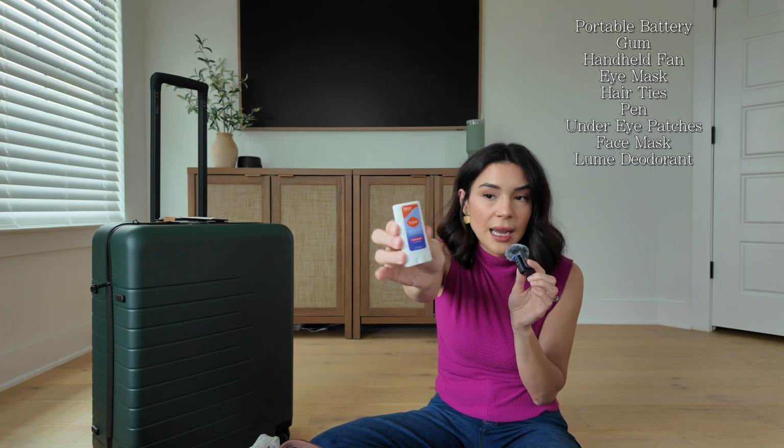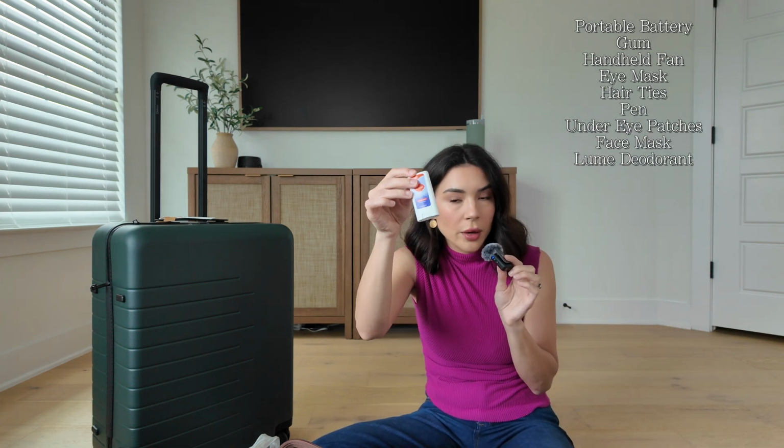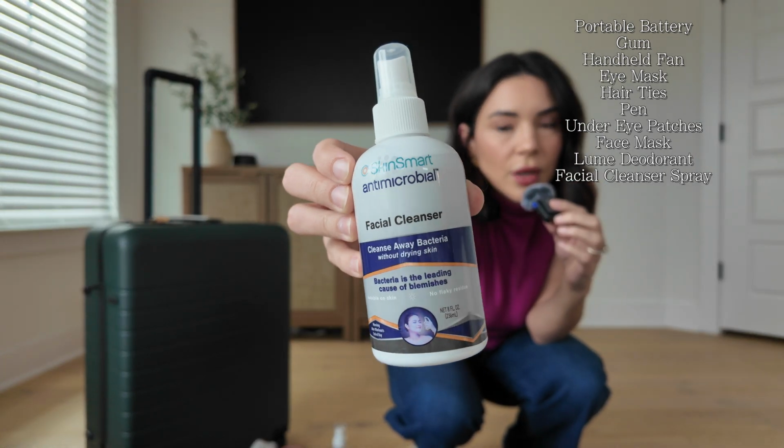Now I showed you the Loom body wipes, but I also got some of their deodorant. I've never used this before, but I'm gonna have one of these in my checked bag. But this and the wipes are more just for surviving, getting through travel days. I just got this for my bathroom. It's a facial cleanser spray for us acne-prone girlies.